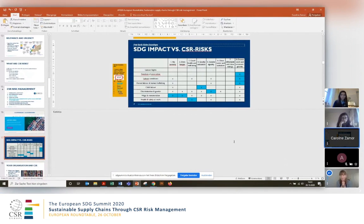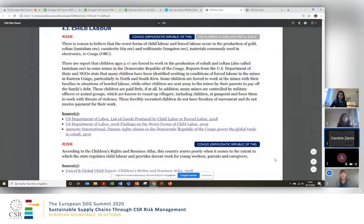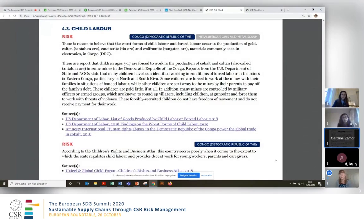How often do you update the database? So we are working on this on a daily basis. Our target is that we don't want sources that are older than 5 years. So we make sure that they're not older than 5 years. But we are doing this on a daily basis, and some sources we are updating every year, for example, the list of goods produced by child labor. So that is how we do that.